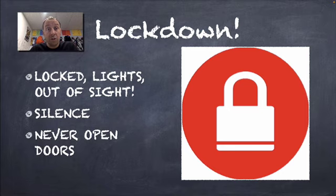And that is what I need you to understand more than anything else. Those doors just don't open. And you are staying as silent and out of sight as possible until that lockdown is lifted. And that might be a long time. And that's just the world that we live in right now, folks. And so make sure that you understand that.